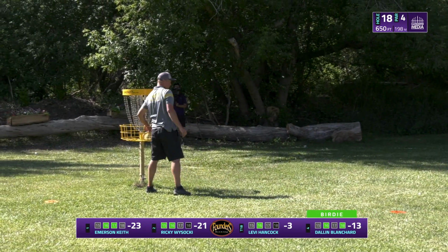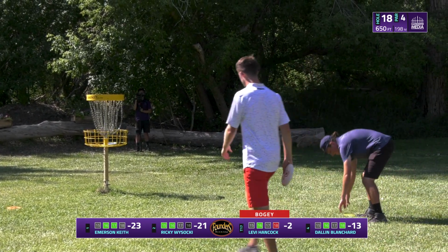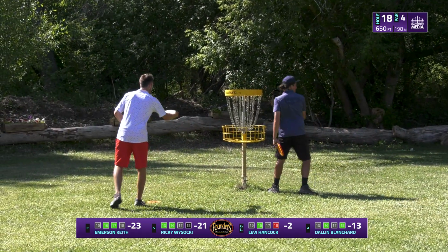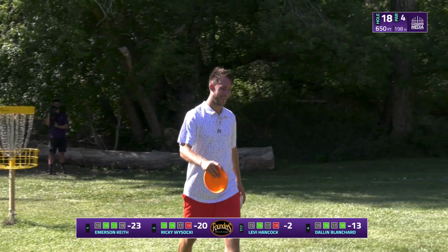Amazing birdie from Dallin. This is such a difficult hole, and this is just a warm-up tournament for Worlds, so just knowing that you can step up and birdie the final hole is definitely a big thing to accomplish. Good showing from Ricky Wysocki.